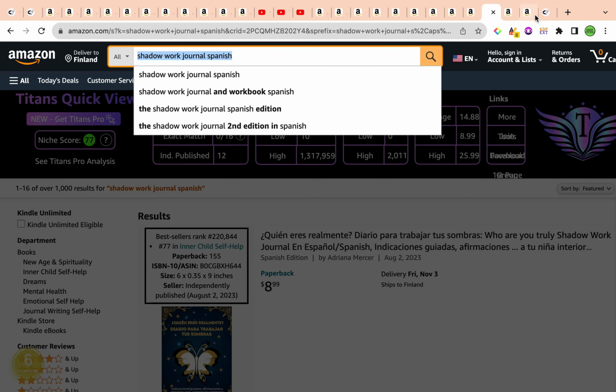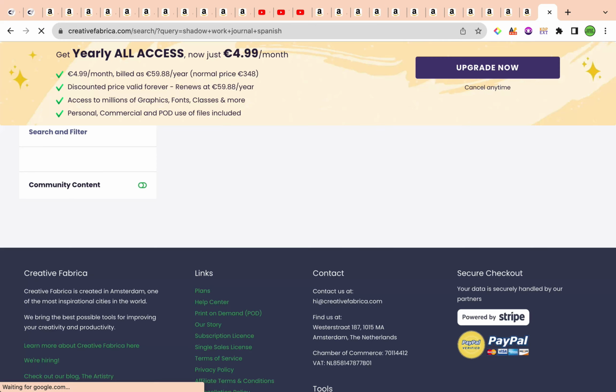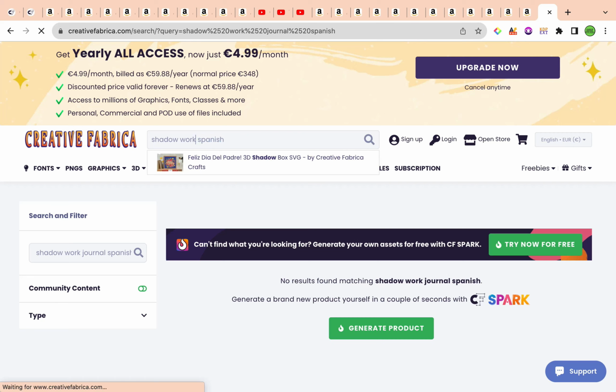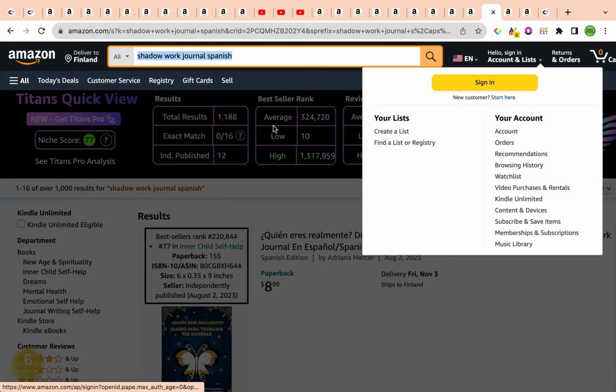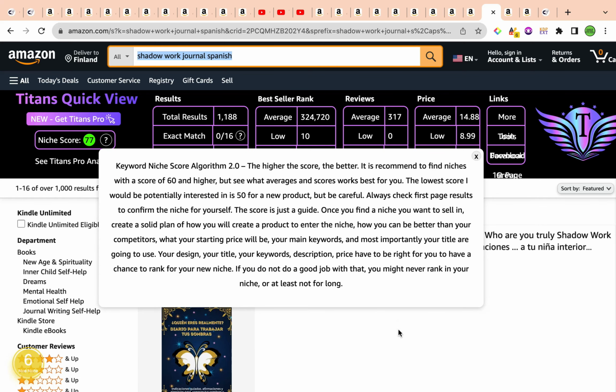Alternatively, let's head over to Creative Fabrica right now as I'm with you, and we're going to see, is there anything in Spanish to do with shadow work journal? And sometimes, yes, there are other interiors, but unfortunately in this case there's nothing in Spanish under this keyword. So I'm going to try again just by removing that word journal, and we're going to see if there's anything. And no, unfortunately there's just that one graphic right here which has nothing to do with shadow work. So this is an opportunity for you to have your shadow work journal translated into Spanish, or create your own shadow work journal in Spanish that way, and utilize the amazing profitability of this wonderful keyword right over here.